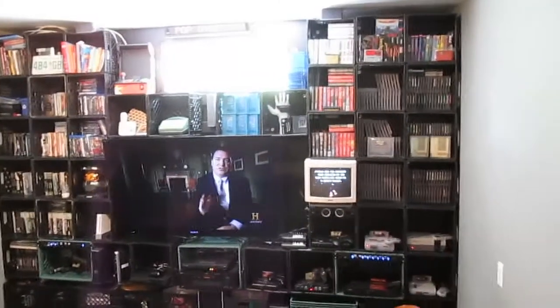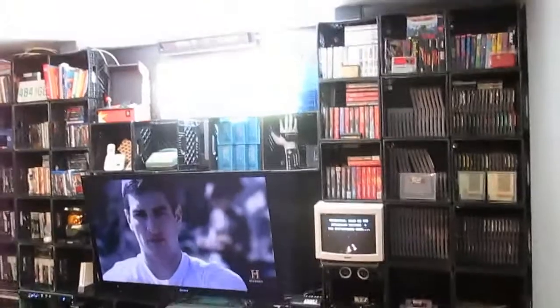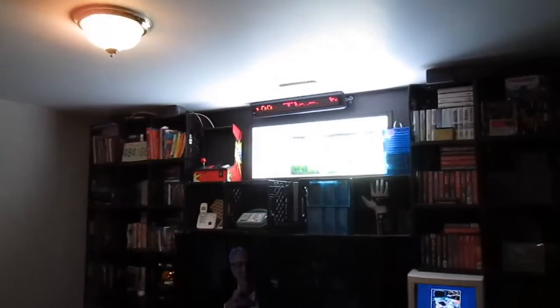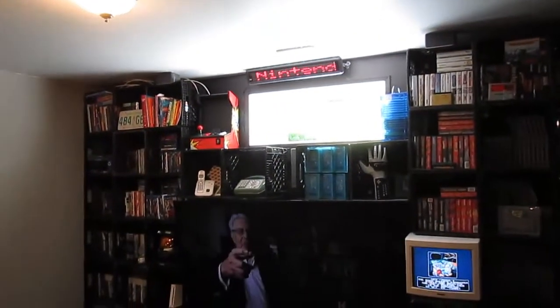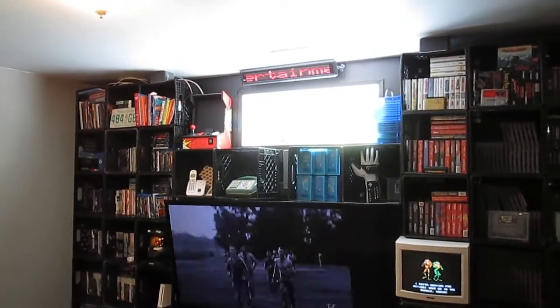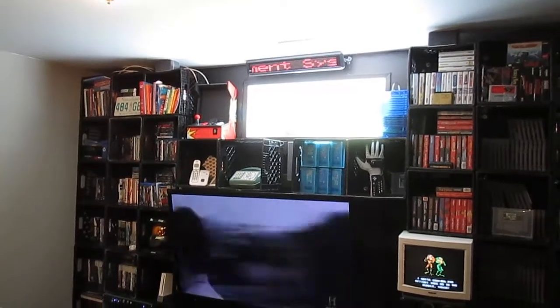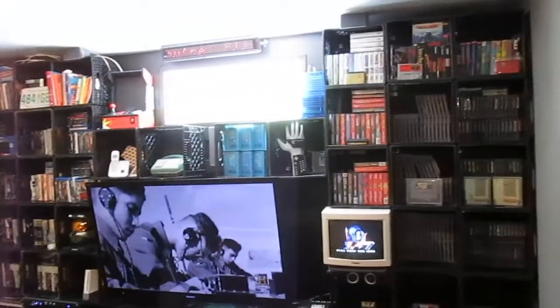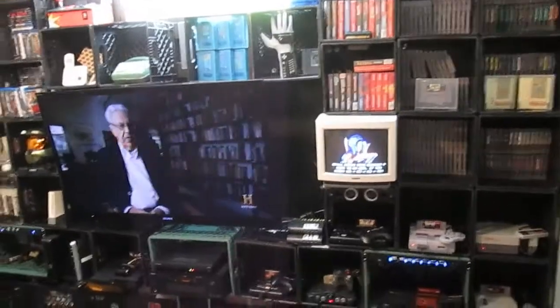What's important is that it is maximum amount of space from floor to ceiling, and crosswise there's only that little gap up top where the speaker is, but that's actually quite nice to be able to feed wires and shove those speakers up there, complete with the rotating memo board, Nintendo Entertainment System. So there's that view of all the crates from top to bottom, with the TV, the two TVs, the widescreen TV, and the old boob tube.